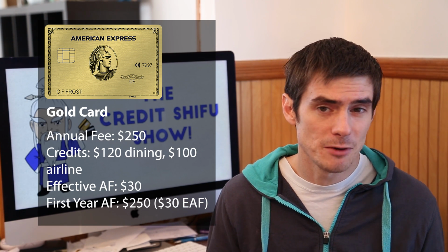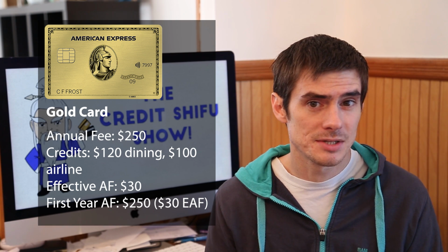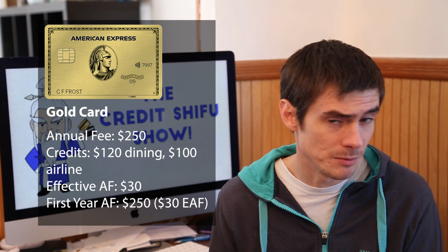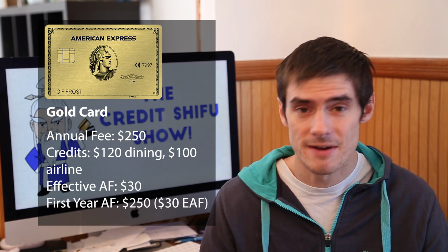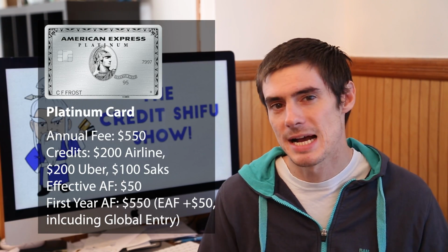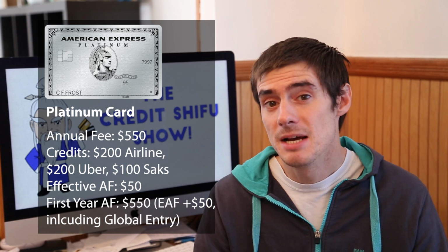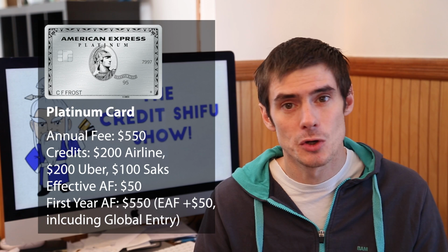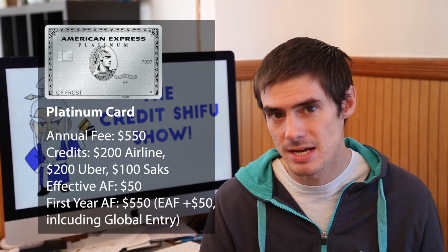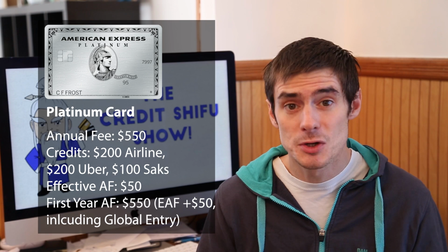Now, the annual fee on this card is not waived for the first year, so it's $250 in the first year, or an effective annual fee, if you want to look at it that way, of $30 for the first year. Now let's have a look at the Platinum card. Now the Platinum card has also increased its annual fee from $450 up to $550, but they've added in some extra credits. So you still get the airline incidental fee credit, which can also be used for gift cards, just like we talked about, $200.